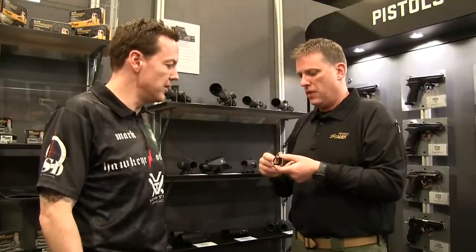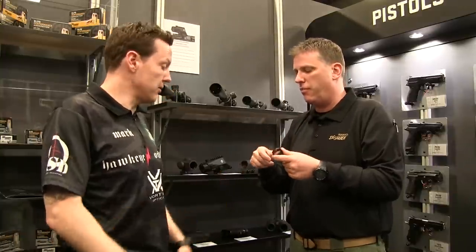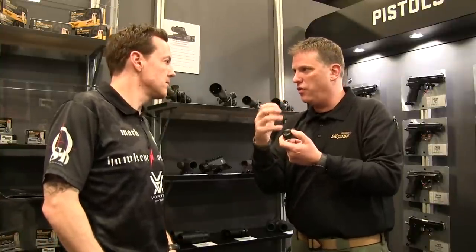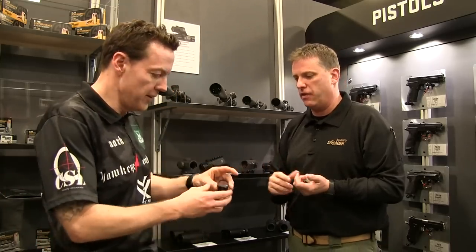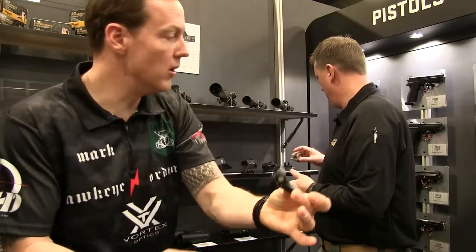Yeah, it's incredible. From a competition world, but even from a defensive shooting standpoint, you've got this prismatic in front of you. You've got this view in front of you with that dot. That's a game changer. It is. It really is. And again, it's not going to be that expensive. Look how tiny this thing is. Super lightweight. Very, very cool.